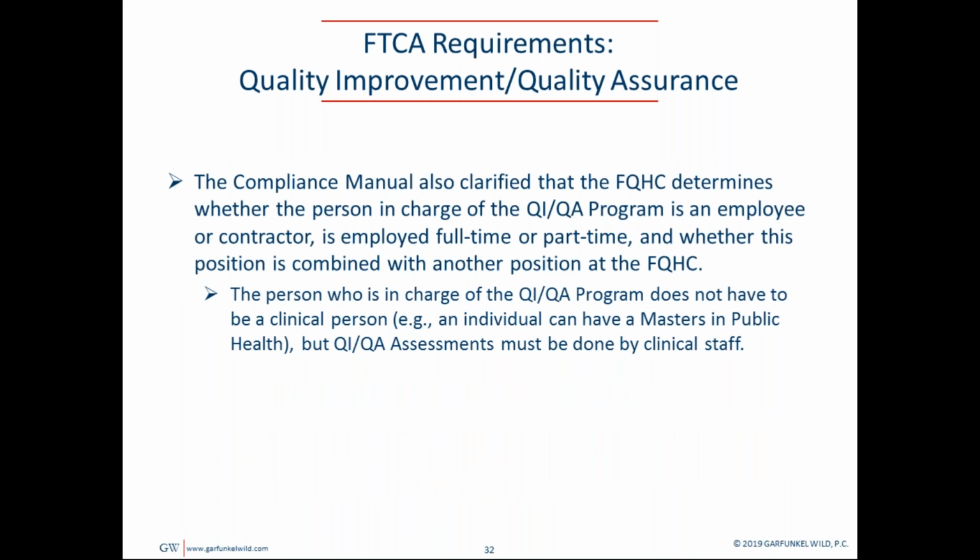Under the compliance manual, it's up to the FQHC to determine whether the person in charge of QI/QA is an employee or contracted, employee full-time or part-time, or whether this position is combined with another position. So the QI director could be the risk manager as well. You could combine it with another position. The person who is in charge of QI/QA doesn't have to be a clinical person, but remember that the assessments must be done by clinical staff.